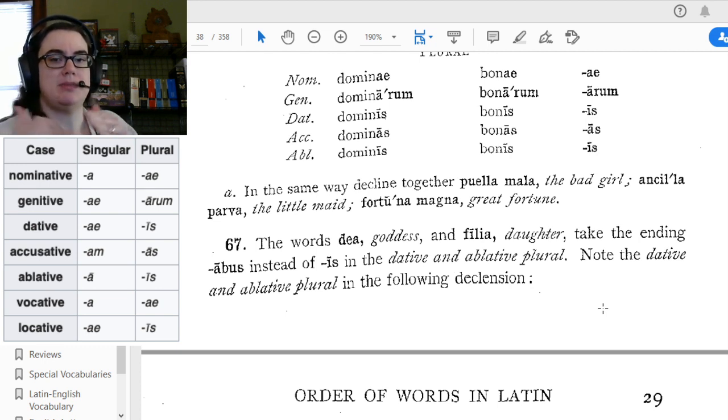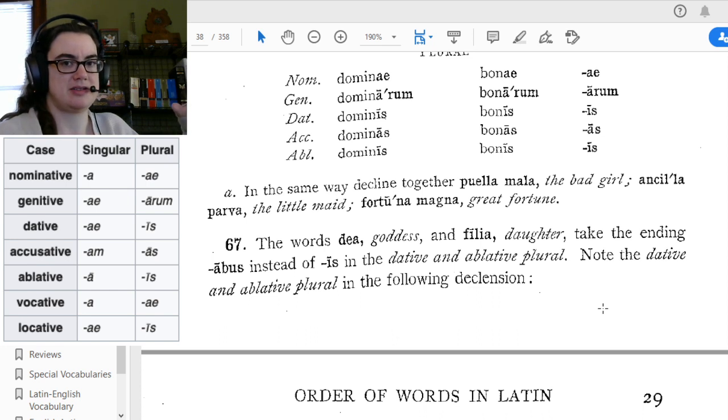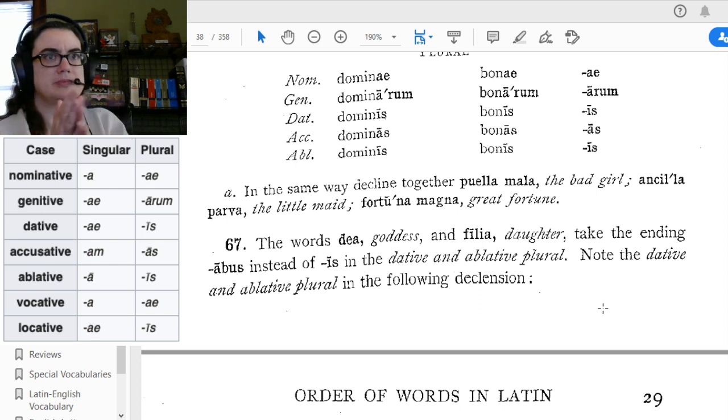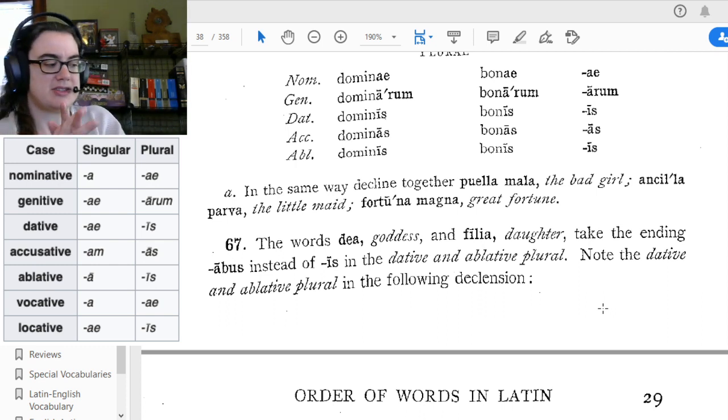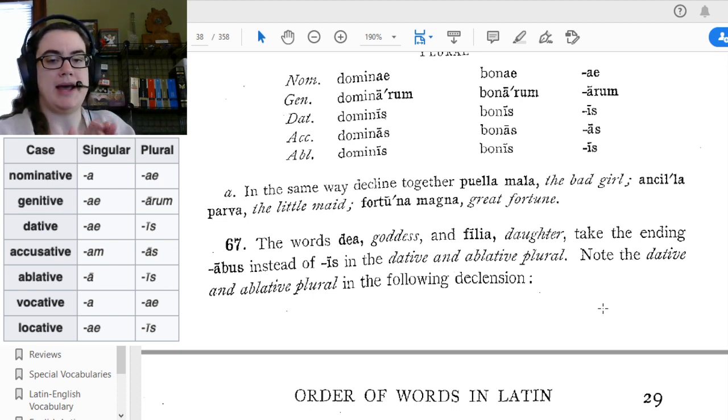But that doesn't mean that they look the same. And this is the tripping point. Adjectives don't just magically get whatever ending the noun has. Adjectives also have certain sets of endings. And so in 67, we have an example of an irregular noun, dea, goddess. And filia. Oh, I forgot that filia was irregular until just now, but it makes sense in the context of Latin.